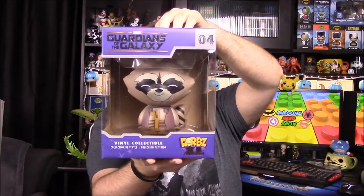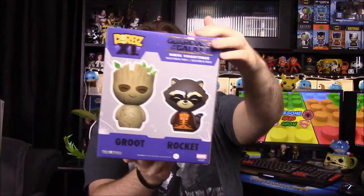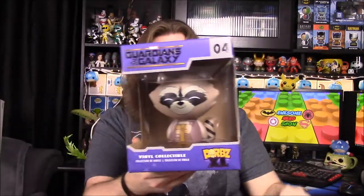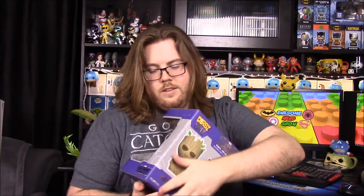Okay. So, of course, right on top we have our magazine, which we will look at, even though there's usually not spoilers. But we'll look at that in a second, so I can see why the box is so big right away, and this is kind of cool. We got a giant-sized Dorbs, the Dorbs XL, and we got a Rocket Raccoon. And, of course, obviously there was Groot as a possibility, or at least I assume you could possibly get Groot. But we got Rocket, so we'll go ahead and pop him out of the box here just to get a better look.